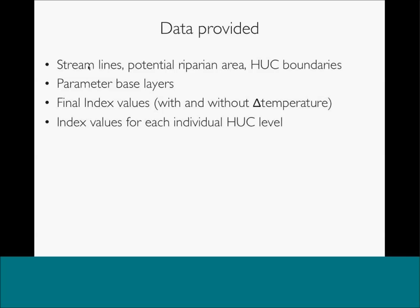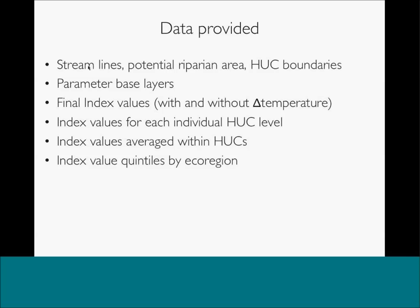We provided the index values calculated at each individual HUC level. So if you're not as interested in large-scale Pacific Northwest-wide processes and you're really focused on a HUC 12 local scale management question, you might just want to see the index value calculated at the HUC 12 scale alone and not averaged across all the nested HUC levels. We provided those polygons, the index values averaged within the HUC, so if you want to look at prioritization at a watershed scale, you can do that. And then also those quintiles by ecoregion, in case you are working in lowland areas and you don't just want to see low scores, you actually want to see the best available within your lowland region.